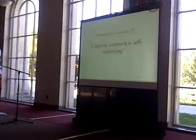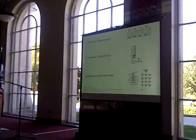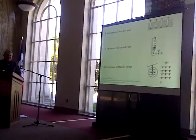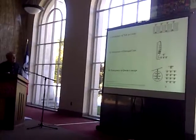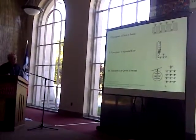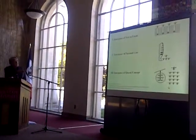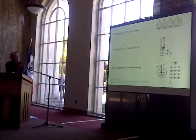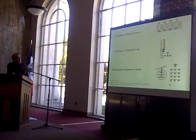Okay. Here's one. Longevity extension is self-reinforcing. The concept here, and this is connecting entomology and insect biology and so forth with humans, is where I'm headed. And that is the evolution of sociality in wasps. Here's the model: you start out as solitary wasps. It's not quite solitary, this is a couple of stages out. But anyway, individual wasps are basically laying an egg on a caterpillar in a hole right in here.